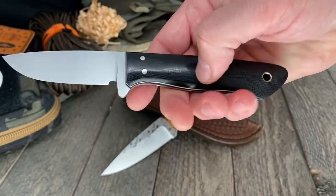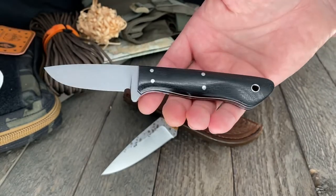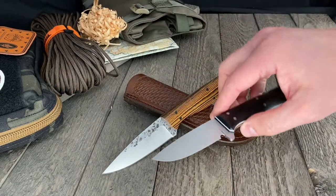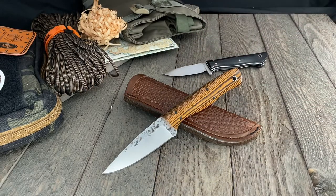And he's got these nice silver pins in there that you don't see very often as well. So really beautifully done knife there from Mr. Joey Berry, JB Knifeworks. We set him back there. And now let's get started on the Fiddleback knives.